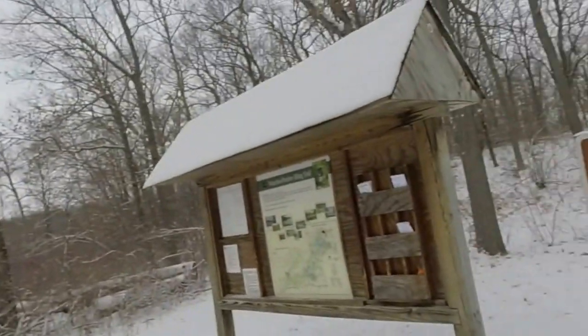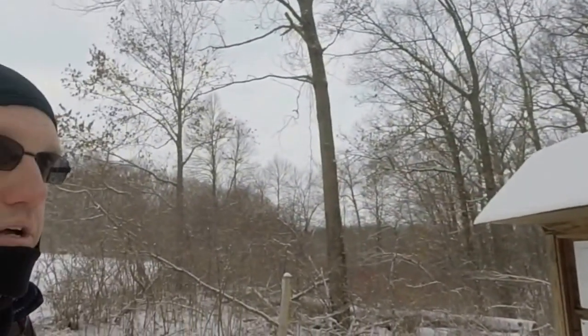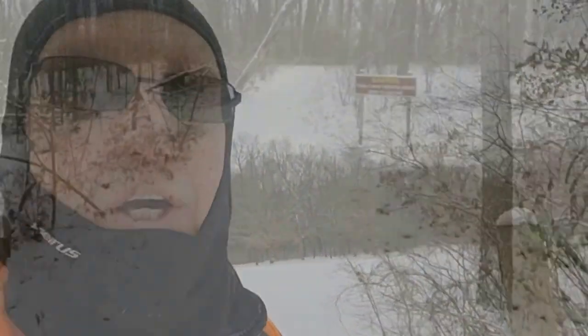So here we are at the Waterloo-Pinckney Trailhead at Portage Lake State Park in the Waterloo Recreation Area in Jackson, Michigan. The trail we're about to go on is 36 miles. It goes all the way to Silver Lake in Pinckney State Park. We're not going that far, but we're coming out to enjoy.